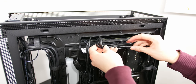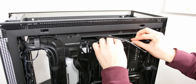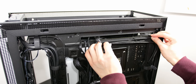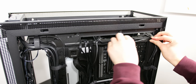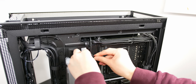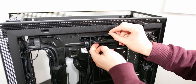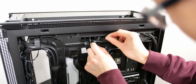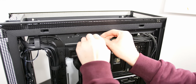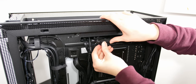Okay, now we can tuck in the fan cables over here and get a zip tie or a twist tie or something. So let me just tuck this in. Then tuck this one in like this. Right under here. Get twist ties to tie up these cables and then hide it like there. Get some more twist ties. Let's tie these together up here. Then just conceal it like that.